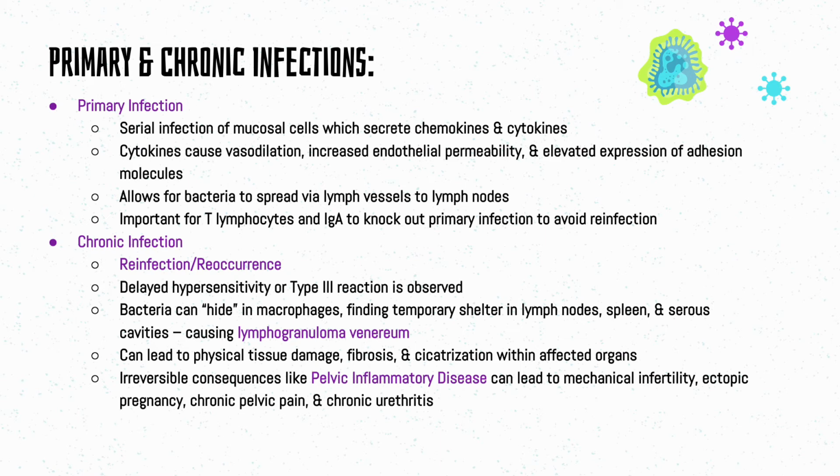So in this, we see that the bacteria from the primary infection basically hide in our macrophages and find temporary shelter in our lymph nodes, spleen, and serous cavities, causing that lymphogranuloma venereum. Reinfection can also lead to physical tissue damage, fibrosis, and keratoconization, which is a fancy way of saying scarring within our infected organs. And then some irreversible consequences, such as pelvic inflammatory disease, that can lead to mechanical infertility, ectopic pregnancy, chronic pelvic pain, and chronic urethritis.